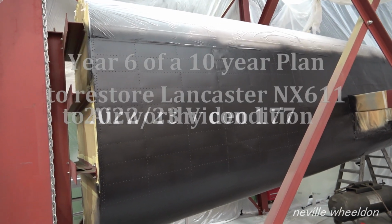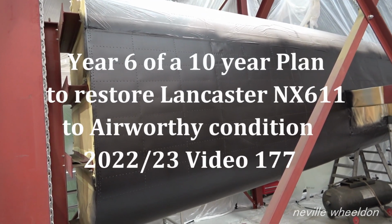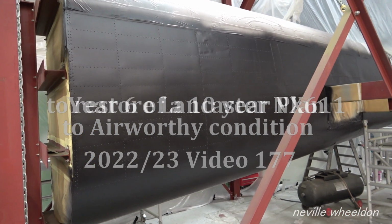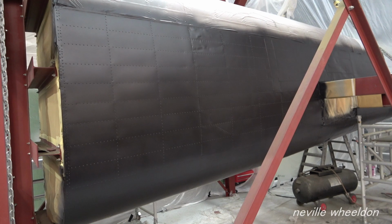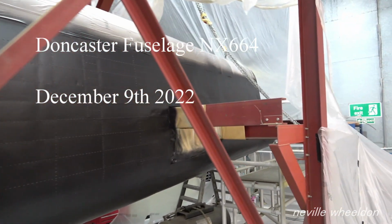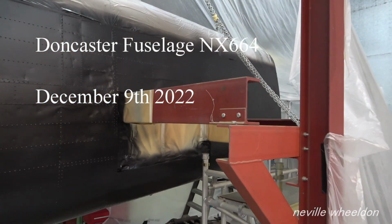Camouflage is still under wraps under a polythene cover, but it's got the black painted. He finished it late last night, Mike did. They're going to be taking the polythene off so we can have a better look.